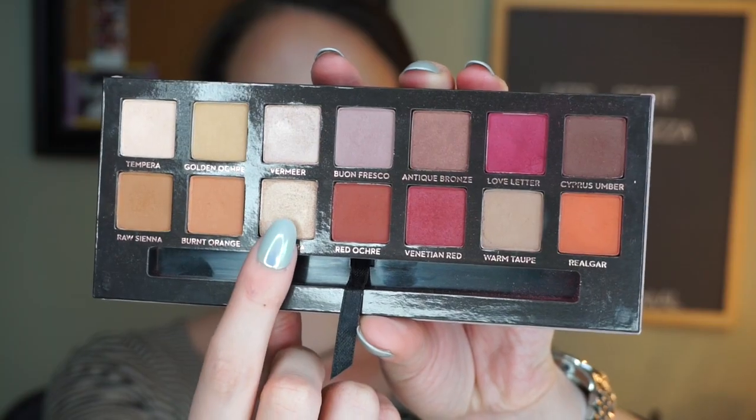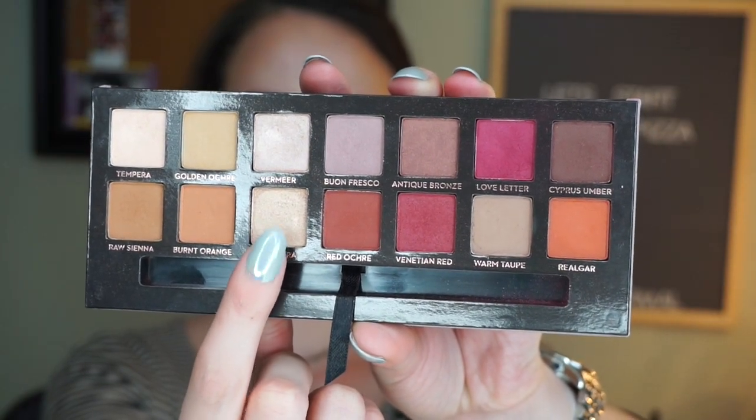All right, now for my inner corners, I'm going to be dipping into the shade Primavera from the Modern Renaissance palette, and I'm gonna use it as an inner corner highlight. I'm gonna put it right on my inner corner and kind of drag it out a little bit.